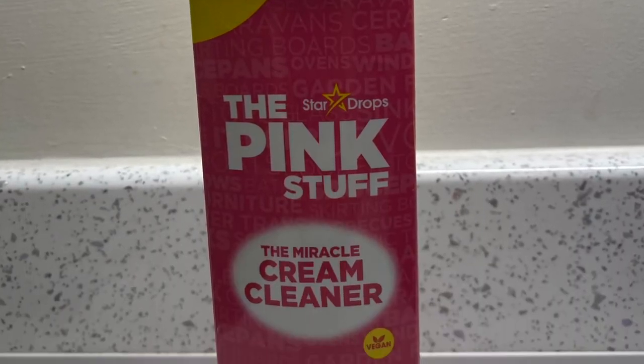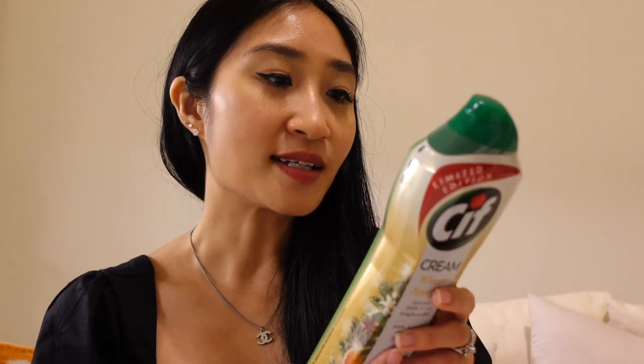And I'm sure you guys know what a Cif cream is. I don't have a Cif cream in my cleaning arsenal right now, but I do have my Pink Stuff cream cleanser, which I use to clean the electric stove. And I think you can use this to clean the electric stove as well. So when I run out of the Pink Stuff cream cleanser, I'm gonna switch it up and try this out. And the Winter Sparkle scent contains fragrance of spiced orange and amber, as well as pine essential oil. I just thought the scent was very Christmassy and festive and I wanted to try it out, so I got that.